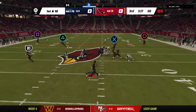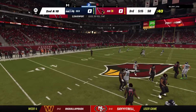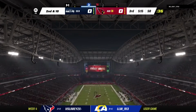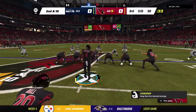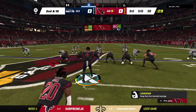From the midfield stripe, they'll look to throw. And he rifles one incomplete. Offense was moving it a little bit, had them back on their heels, but they earned a brief pause by forcing the incompletion. That gives them a quick chance to regroup and try and mount a stand before they're backed up even further.